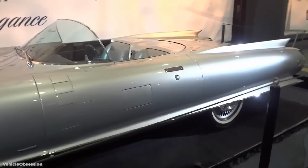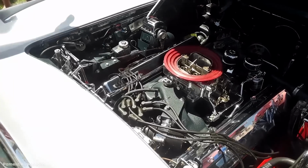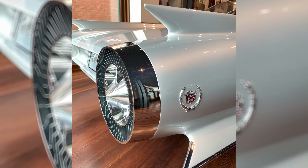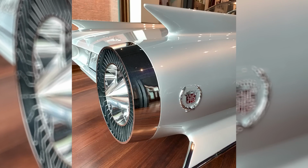Also with a bubble-top canopy covered with reflective silver paint to provide UV protection, and with large tail fins, the Cyclone was unashamedly inspired by aviation and rocket designs, and it's hardly a surprise that this concept car is now highly sought after by collectors around the world.